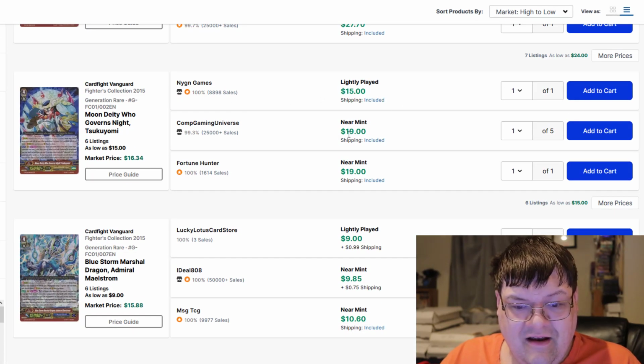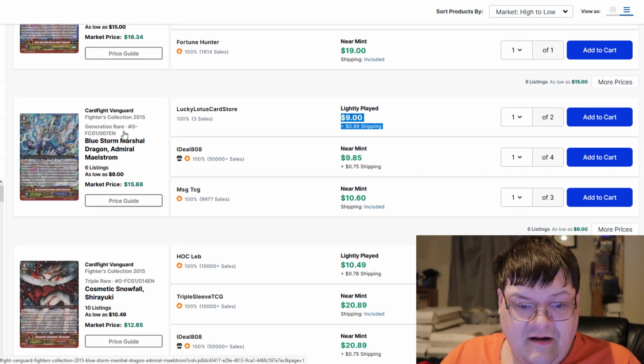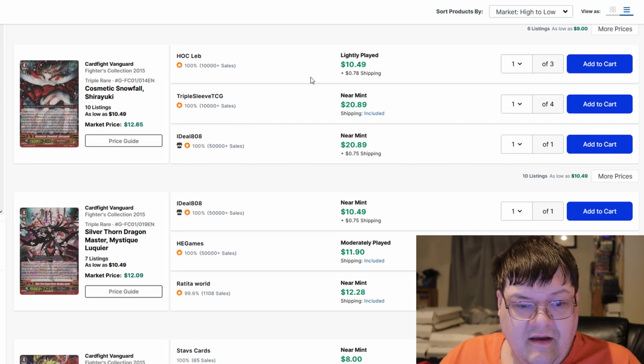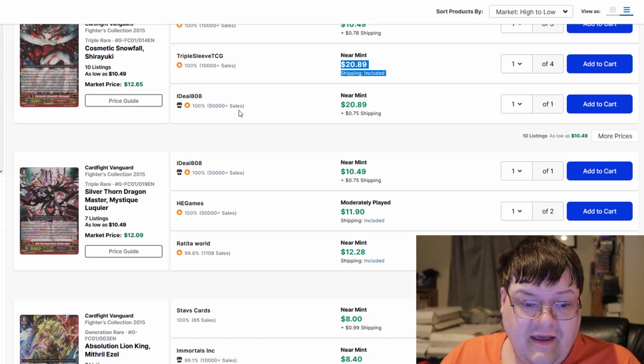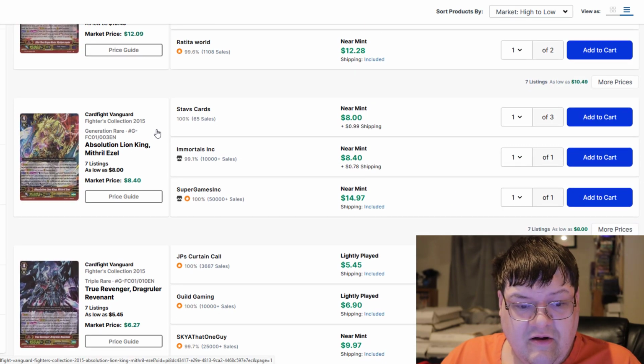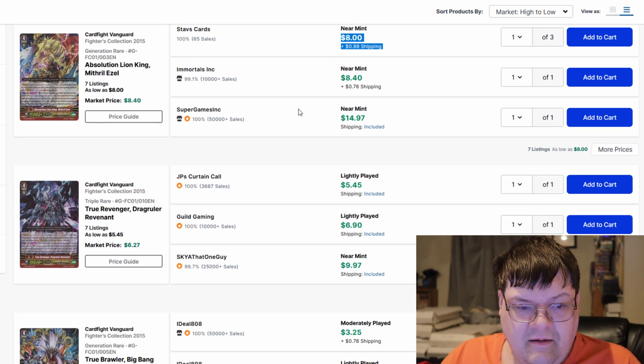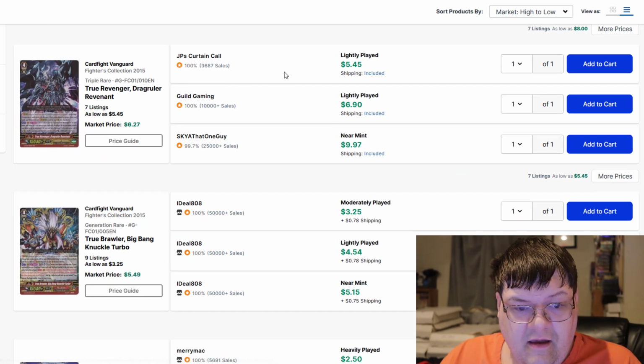Tsukiyomi, 15 on up to 19. Admiral Maelstrom, $10. First time I've seen that very cheap. Cosmetic Snowfalls, well, once these $10 copies are gone, you're jumping up to 20, that's a yikes. Silverthorn Mystique, 11, that's actually pretty good. Absolution Mithril. Hey, free unlocking, by the way. Those are actually really cheap.